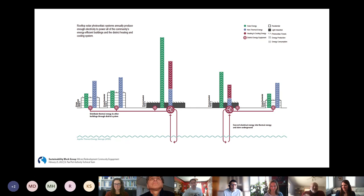So there'll be some big ones, and then there'll be distribution infrastructure that gets the hot and cool water from building to building. But the idea would be you would be provided, just like an energy park, there are pipes coming into those buildings' mechanical rooms, and then what sits in that mechanical room looks different than if you were doing this with fossil fuels.